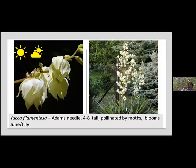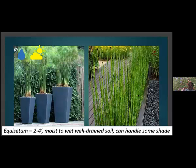I love this. I saw this at the Mosaic District up in Fairfax, and these are horsetails. They like really wet soil. I've always wanted to plant this. It can handle some shade. And they're better in a pot because they can be kind of aggressive. You know, we don't say native plants are invasive. We say they're a little aggressive.